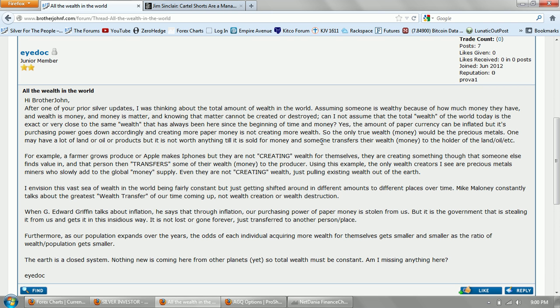So the only true wealth, money, would be the precious metals. One may have a lot of land or oil or products, but it is not worth anything till it is sold for money and someone transfers their wealth, money, to the holder of the land, oil, etc. For example, a farmer produces apples. Apple makes iPhones, but they're not creating wealth for themselves. They're creating something, though, that someone else finds value in, and that person transfers some wealth, money, to the producer. Using this example, the only wealth creators I see are precious metal miners who slowly add to the global money supply. Even they are not creating wealth, just pulling existing wealth out of the earth.